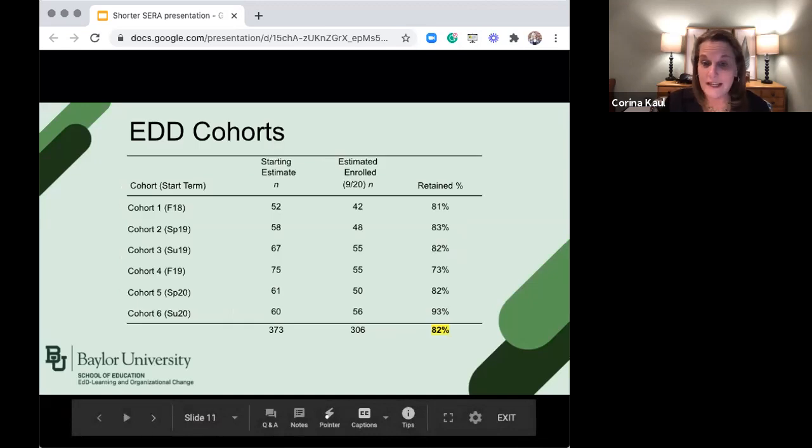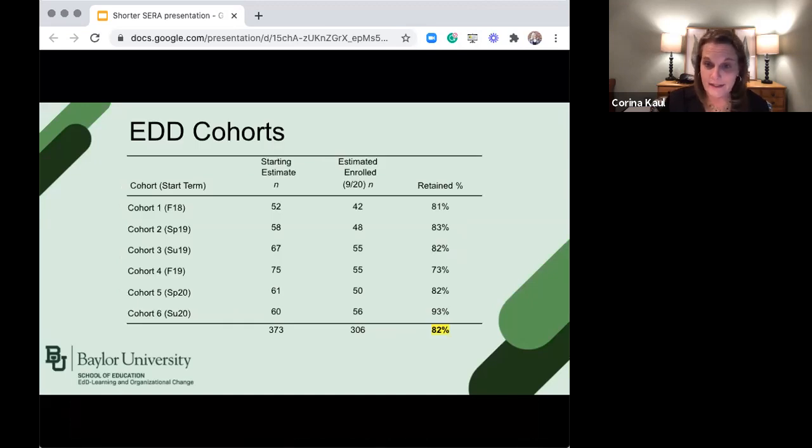This research includes the first 6 cohorts, one every trimester, beginning in the fall of 18. If you look down at the bottom left-hand corner, you can see overall we are at an 82% retention rate.